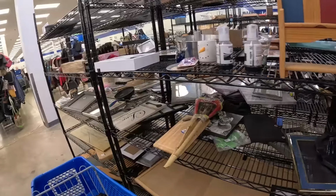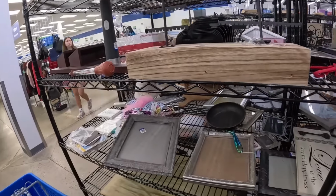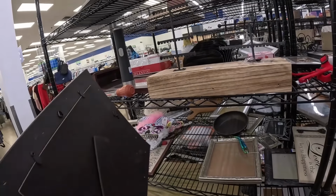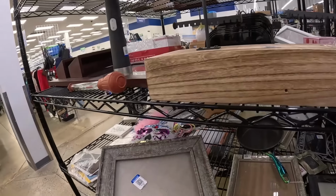Seeing if there's anything else before we turn the corner in life. I do like this driftwood frame. I don't know if that's plastic or if that's real wood. It almost feels like plastic in the hand. I think so. I don't think that's real wood.